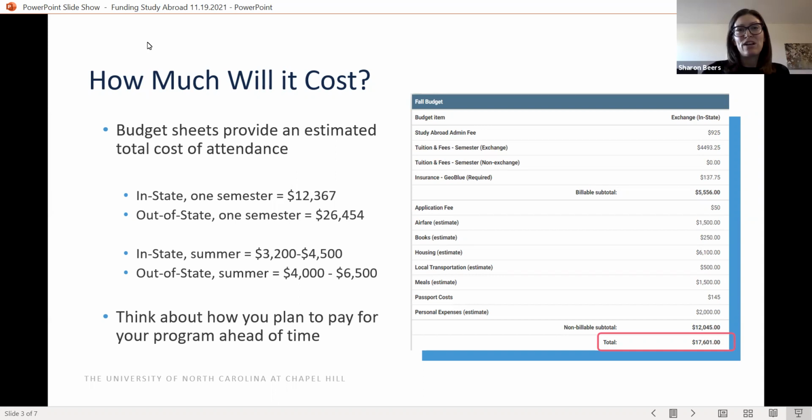So the top portion of every budget sheet has a billable subtotal. Sometimes that's referred to as a cashier billed expense subtotal. That's what's going to be charged to your UNC student account. While the bottom portion, that non-billable subtotal or out-of-pocket estimate, those are again expenses that will be real to you, but that you won't owe to UNC directly.